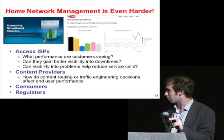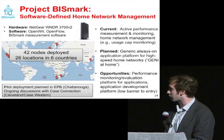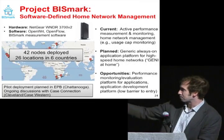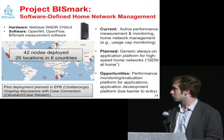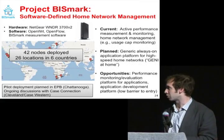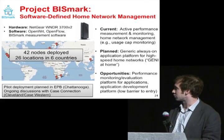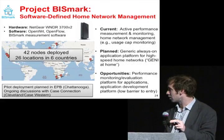It's called BISmark, and essentially it is software-defined home network management. The idea is we have a router, much like the one I've shown here with the webcam. I'm going to show a live demo with that. It's a Netgear WNDR3700, running OpenWRT, an OpenFlow module that we've installed on it, as well as a bunch of custom measurement framework that we've built. Currently, that is running active and passive performance measurement and monitoring, as well as some capabilities for home network management, which I'll show you in the demo.